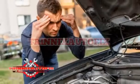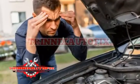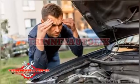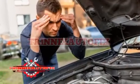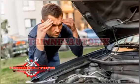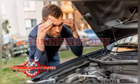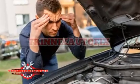Jump start the car. Do this option if you are stranded and need to get the car going. Leave the engine run for at least 20 minutes afterward to charge the battery. Use a portable jumper. This is another option if you have killed the battery while you are out. Again, you need to let the engine run, so the alternator can charge the battery.